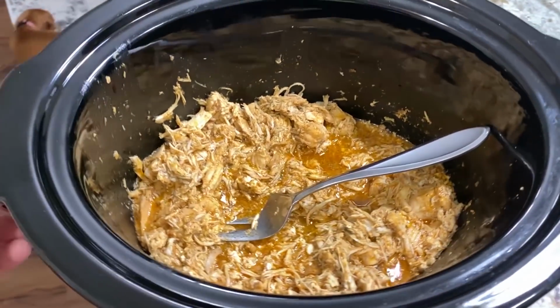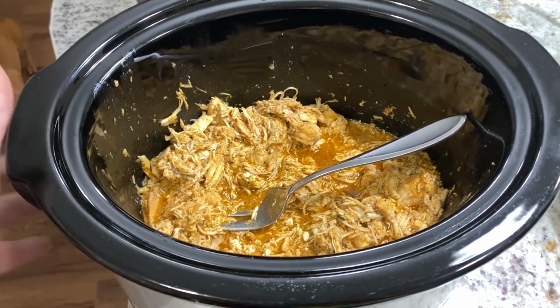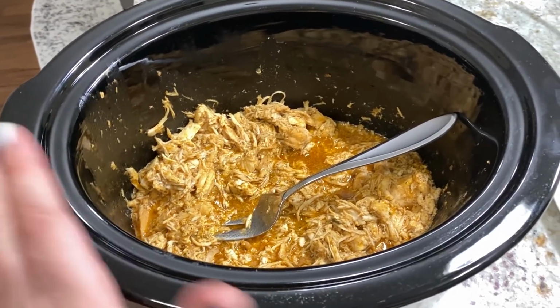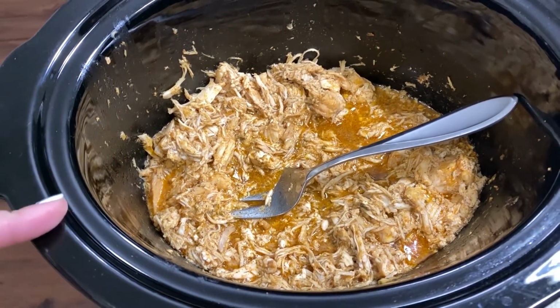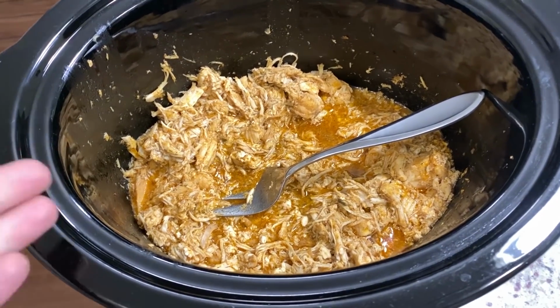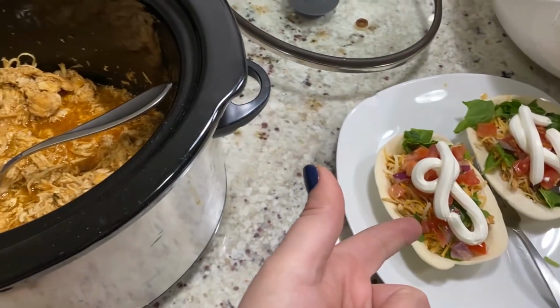So this is what our Cool Ranch chicken looks like. I'm telling you guys, if you want to try something new, try this. It is really so delicious and so good. And as you can see, it makes a ton. And like I said, you can do so much with this. You can serve it over rice. You can meal prep with this. It's a super quick, easy meal prep. You can do it like I did it today.